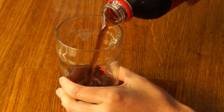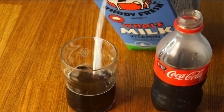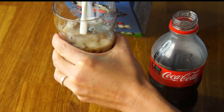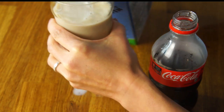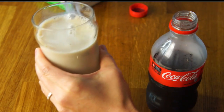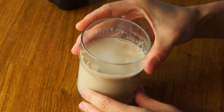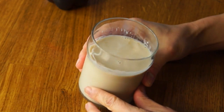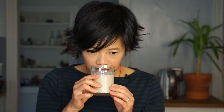Okay, so let's do this. Very simple, right? Add some Coke to the glass. Whoa. Try getting it in the glass. Whoa. I'm doing it roughly half and half. And it looks a bit like coffee milk. It doesn't look like it's exactly curdled, but it does seem to have gotten thicker, at least the milk has, in consistency. Doesn't smell funny. It smells a little bit like cola, not surprising, right?